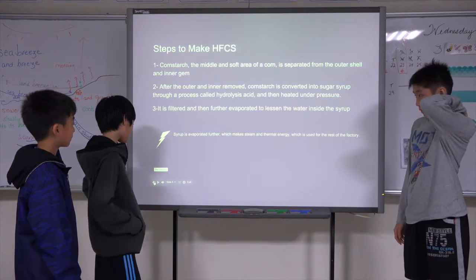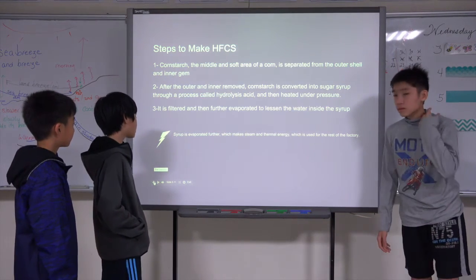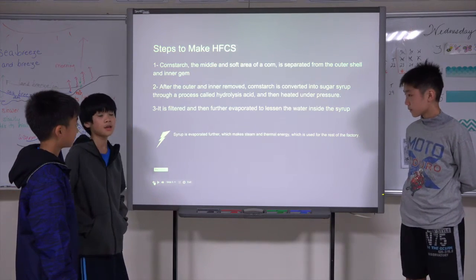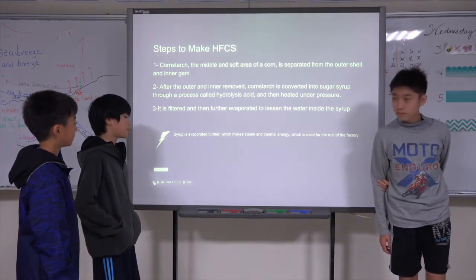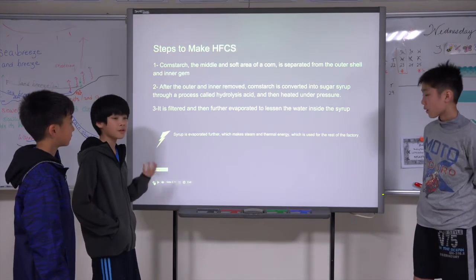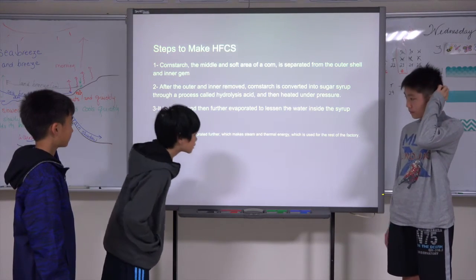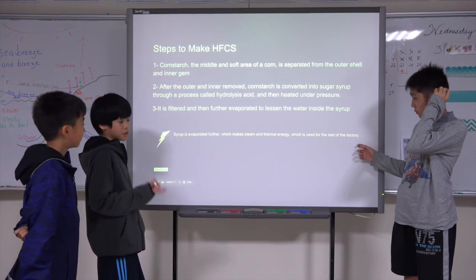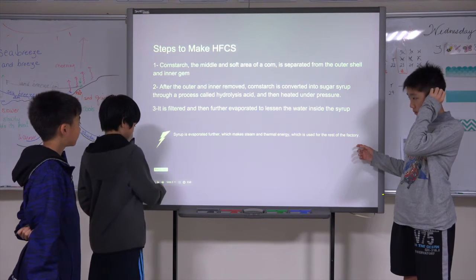And the energy transformation that happens here is the syrup is evaporated further, making thermal energy. And to make that thermal energy, they need mechanical energy too, and the thermal energy is later either cooled or used for the rest of the factory.